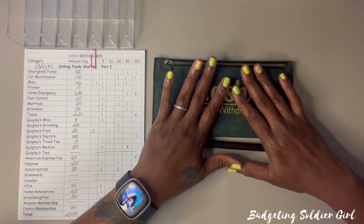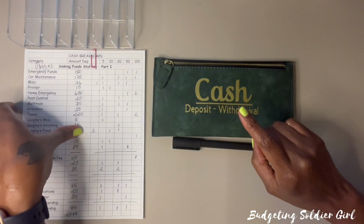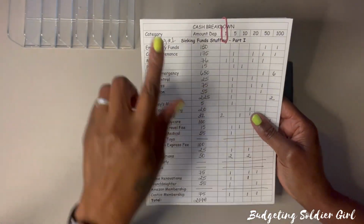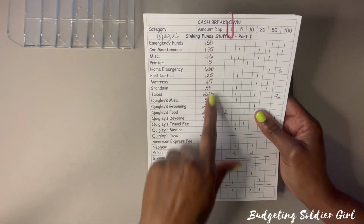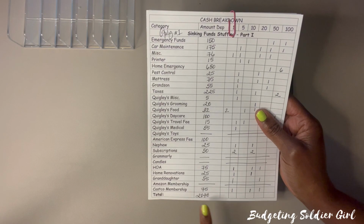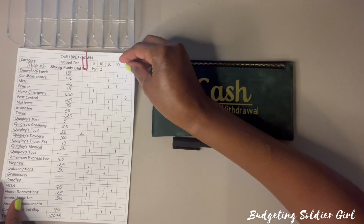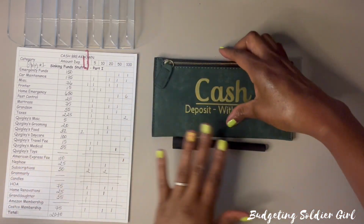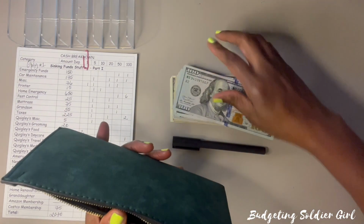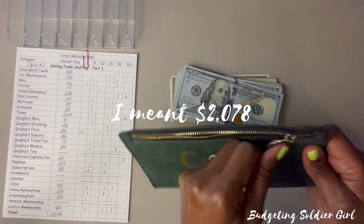Today, I am stuffing my sinking funds part one from my July paycheck number one. I have my cash breakdown sheet here with the categories I will stuff and the amount that each category will receive. Today, I am stuffing a total of $2,078. So I am going to set my cash breakdown sheet to the side, and I am going to count my cash to make sure I have $2,078 on hand.